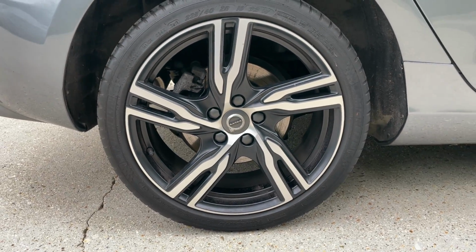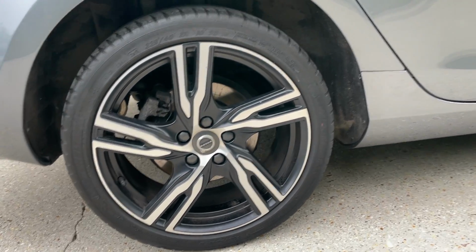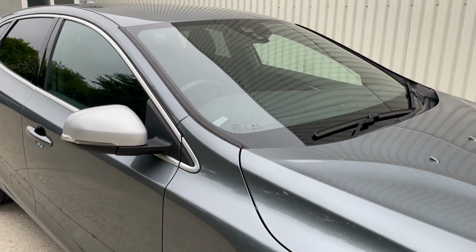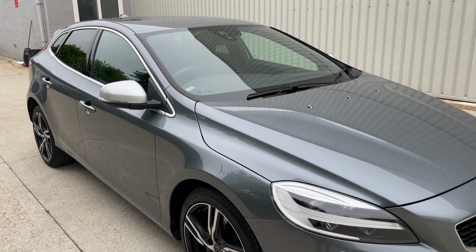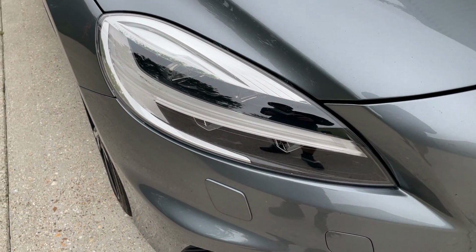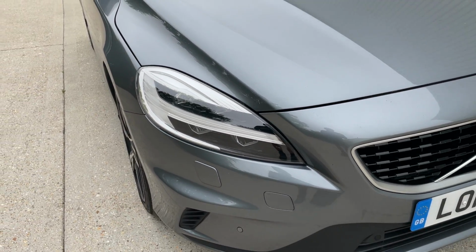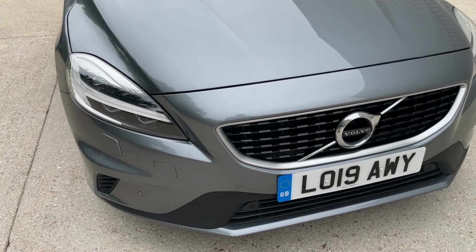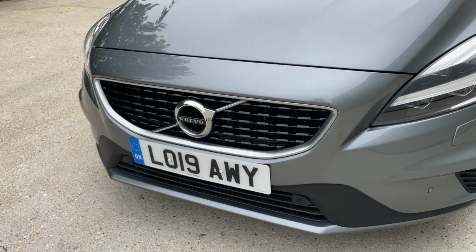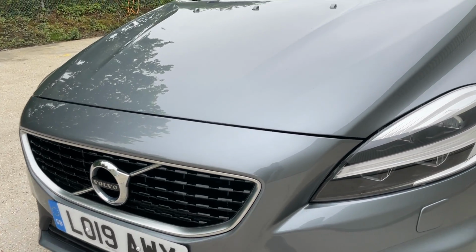They also advised brake pads, which we've actually replaced for your peace of mind. So it's got brand new brake pads fitted all round, and comes with a full Volvo service history record. Next service is not due for another 9,000 miles, which is good. And our most recent service at Volvo was indeed a full service as well, which is great.